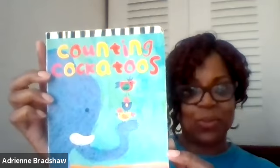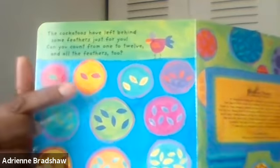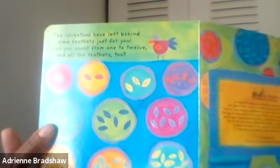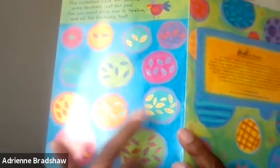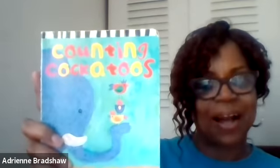And that's the end of our story, Counting Cockatoos. These are the cockatoos, and they were on every page. Let's count our feathers from 1 to 12. 1, 2, 3, 4, 5, 6, 7, 8, 9, 10, 11, 12. And there we have it, our counting cockatoos.